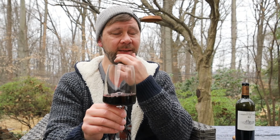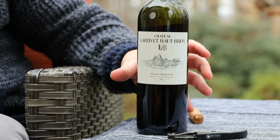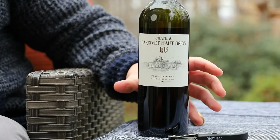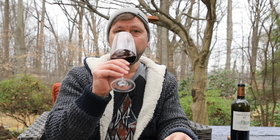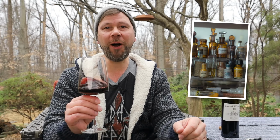It's still super tannic. That's the Cabernet Sauvignon in there. Tannins are one of the things you need to age a wine. Acidity is another, and I'm getting a lot of that here too. So this would probably be one of those wines you could store in your cellar for a decade or more. I would also confirm that mint. It's got a bit of a medicinal quality to it, though.